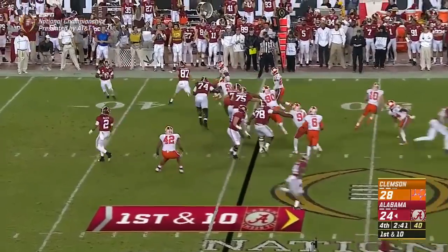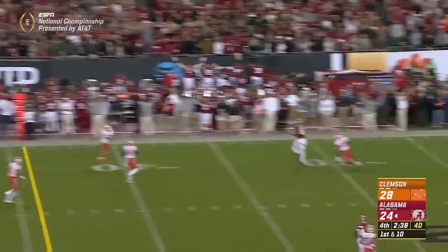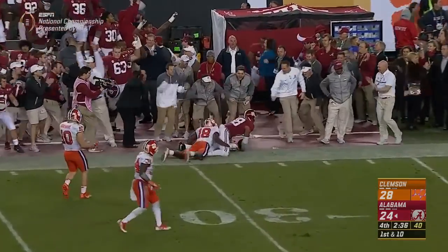Hurts backward pass to Stewart. He can throw it. Looks downfield for Howard, who makes a catch at the Clemson 30.